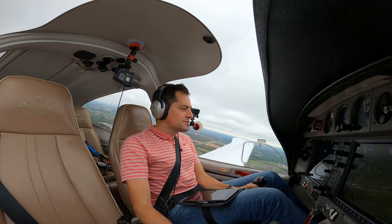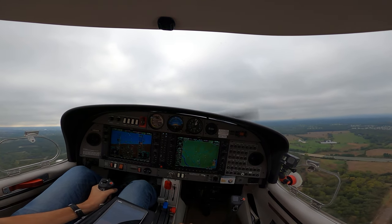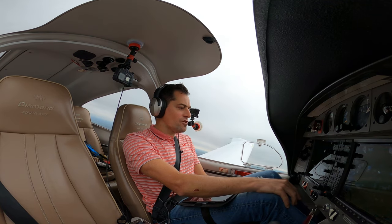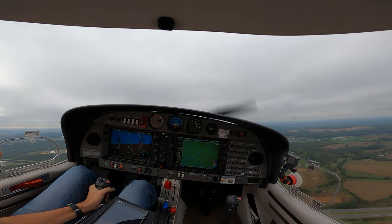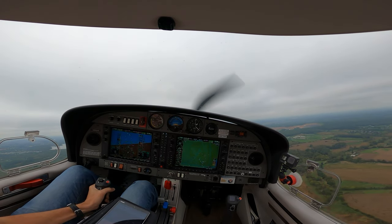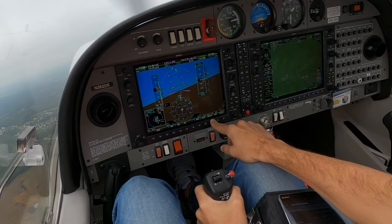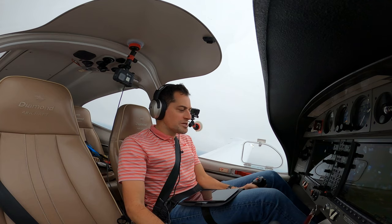Potomac Approach, Diamond 362 Delta Sierra, off Leesburg, 1,000. 362 Delta Sierra, Potomac. Make sure you're squawking 4650. Squawking 4650, 2 Delta Sierra. 362 Delta Sierra, it doesn't look like your transponder's on. Could you recycle it for me? 2 Delta Sierra, yeah, one second. Delta Sierra, I just recycled it.